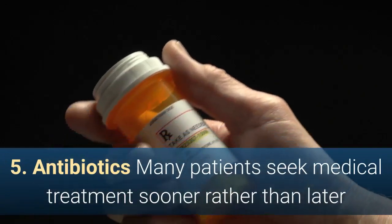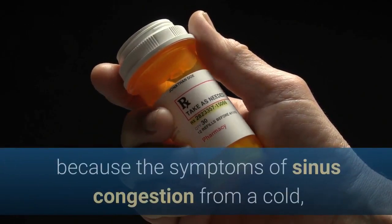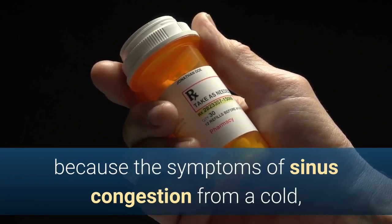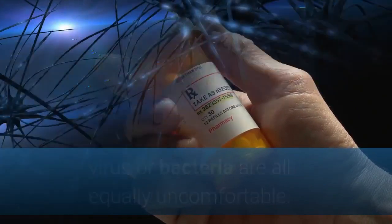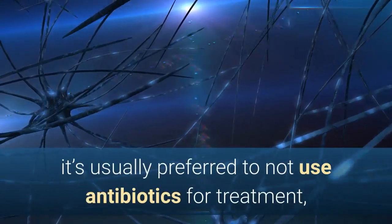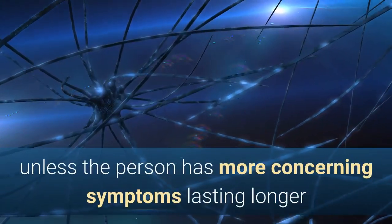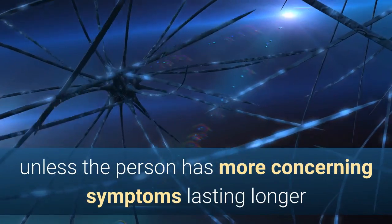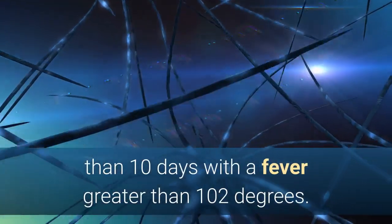5. Antibiotics. Many patients seek medical treatment sooner rather than later because the symptoms of sinus congestion from a cold, virus or bacteria are all equally uncomfortable. But, since most sinus infections are caused by viruses, it's usually preferred to not use antibiotics for treatment, unless the person has more concerning symptoms lasting longer than 10 days with a fever greater than 102 degrees.